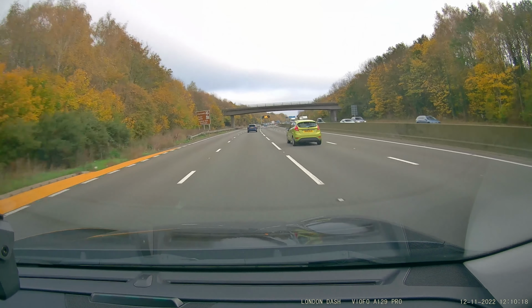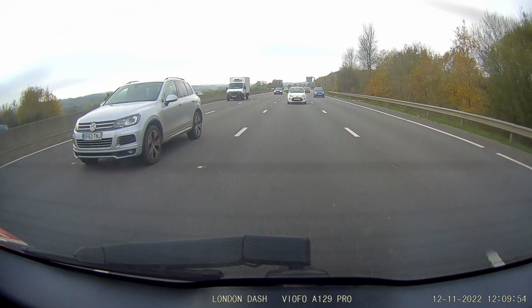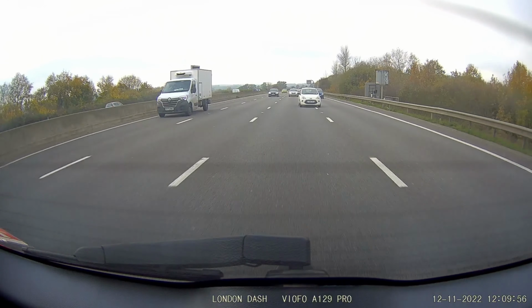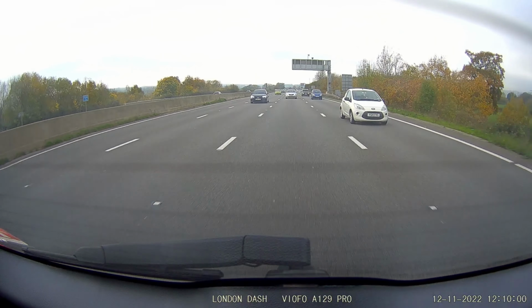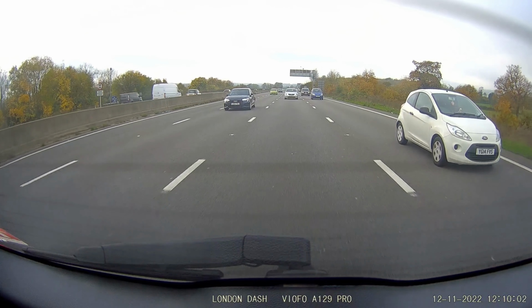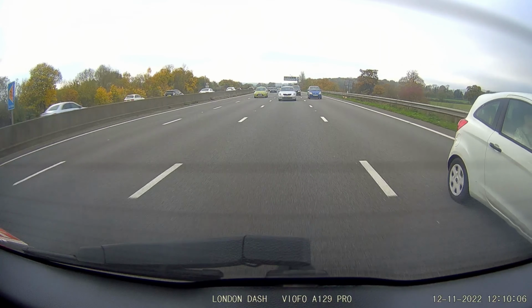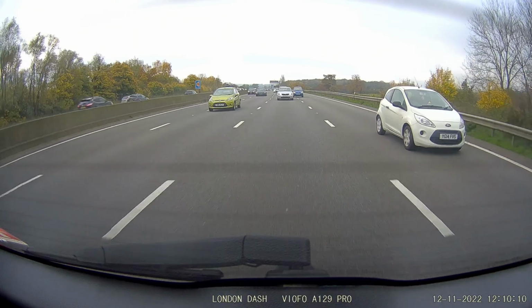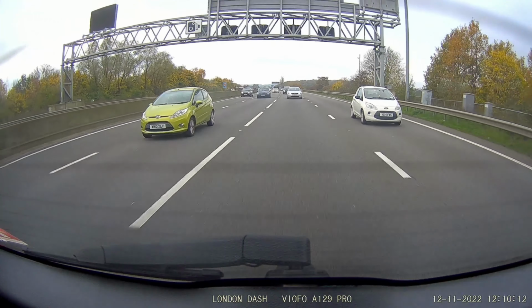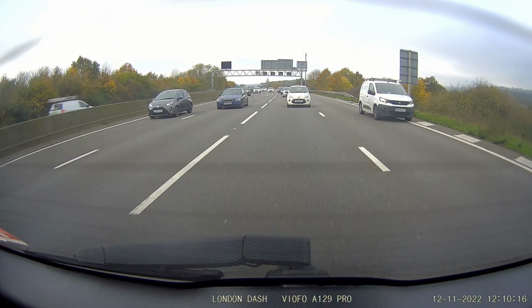But as we come to the rear camera, while this was all going on, he's swerving around in front of me now. This idiot tries to undertake me. Could he really not see that that van was struggling? I do wonder what people are looking at when they're driving on a motorway. I really do.